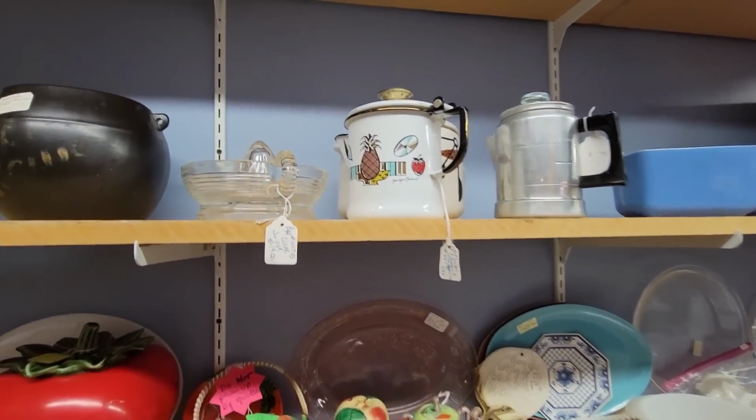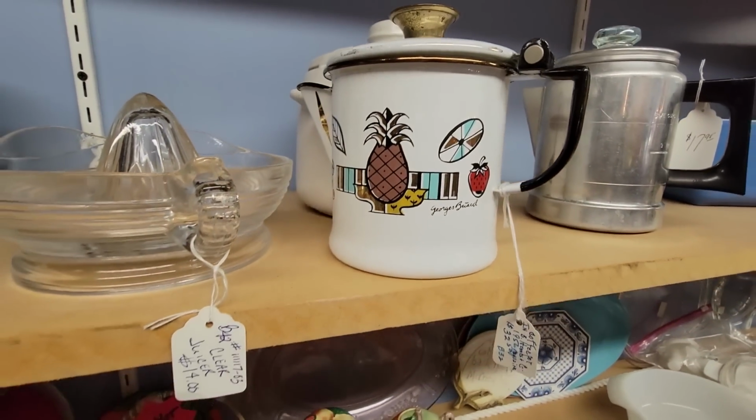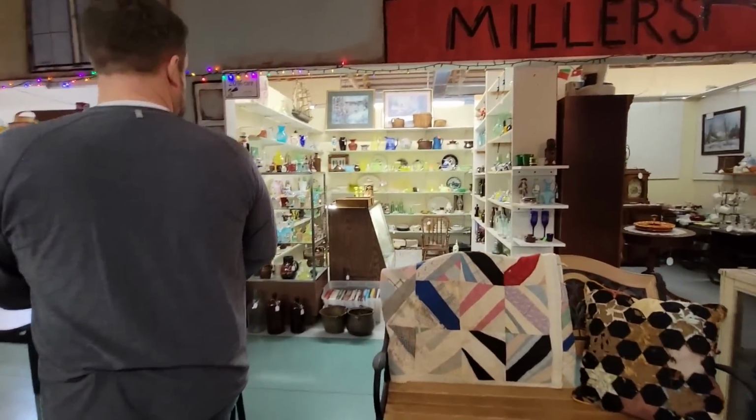The top of it is pretty rough. A lot of the paint is missing on the top, so I'm not gonna get that. It's $32. This is a great place, guys.